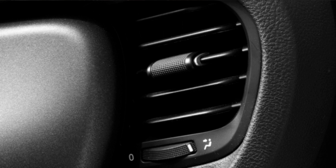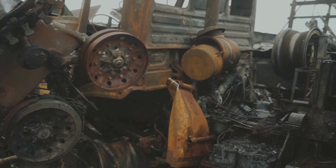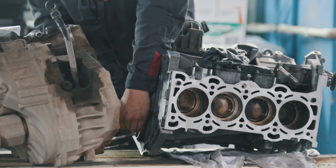Causes of a bad heater control valve. First, wear and tear. Like most components in a vehicle, the heater control valve is subject to wear and tear over time. Prolonged use can cause seals, gaskets, or internal parts of the valve to degrade, leading to failure.